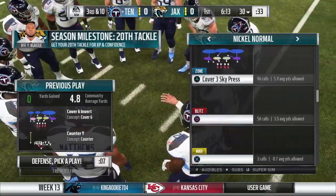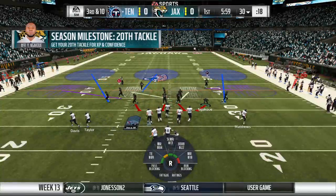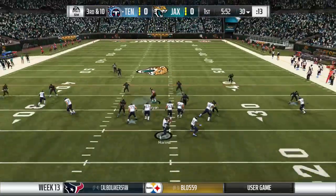Multiple, in fact. Being able to take the ball away, give it back to their offense, the big difference in the game. It was impressive. Now the question, can they duplicate it? 2 runs for a net gain of nothing. Now here's 3rd and 10.